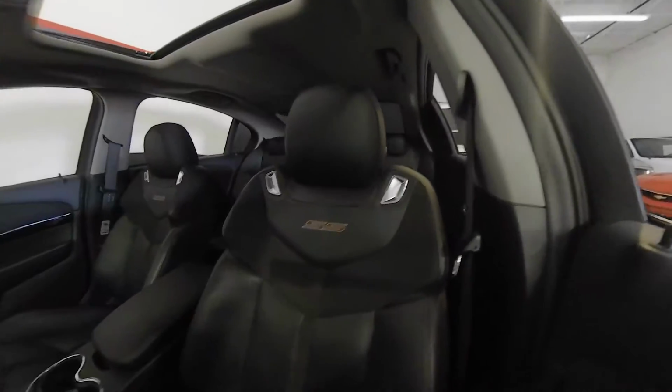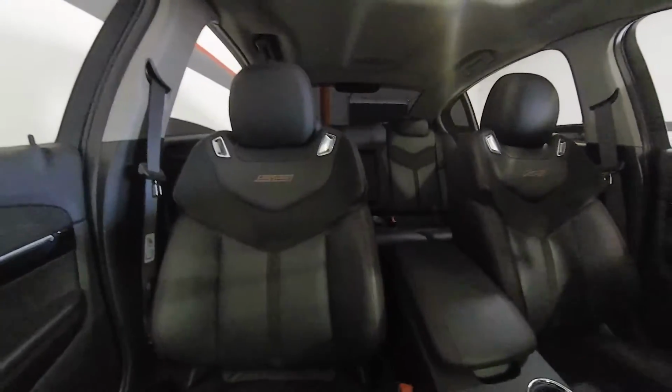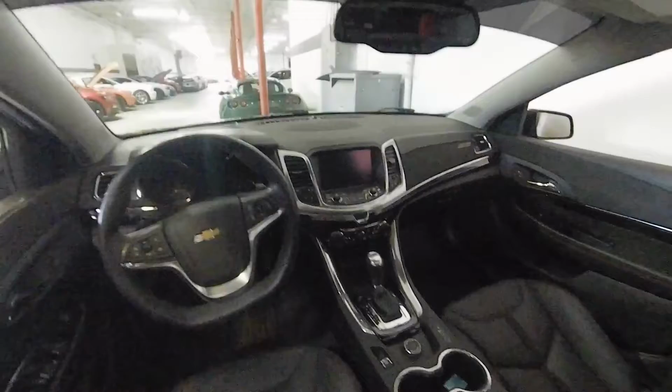And I mean, the seats are leather, with the big SS insignias on the seats. The steering wheel is very nice and very ergonomic. I got the little paddle shifters in here. This is not a stick vehicle. It's an automatic transmission with, again, kind of what every car has nowadays, especially if they're trying to be sporty: they add the little S with the plus and the minus.